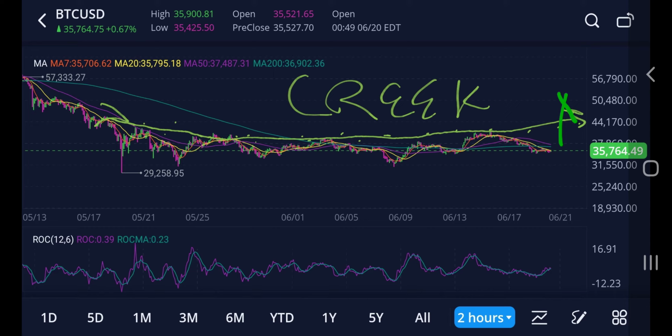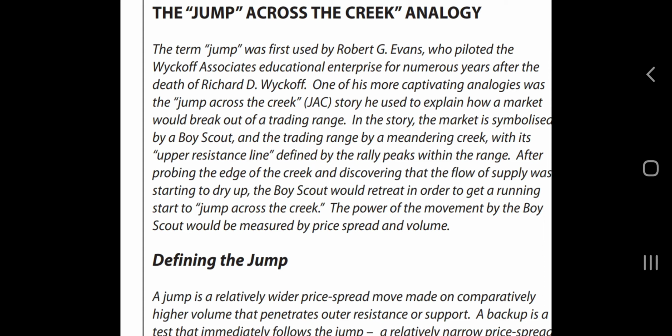But let's look into the creek a little bit further. All right, so back 80, 90 years, right? Boy Scouts were pretty popular. So when you read about Wyckoff, you get these stories about the creek, or the boy coming back to rest his feet in there, right, on the backup. There are a lot of these references. So again, the creek is just this meandering line at the top of the trading range. And by jumping it, the JC, jump across the creek, it's really clearing that upper resistance line with authority.